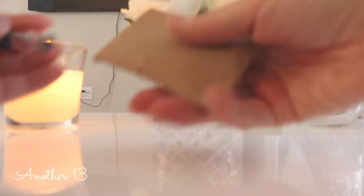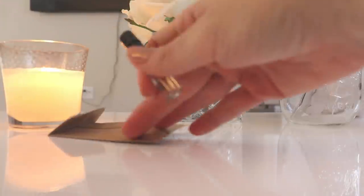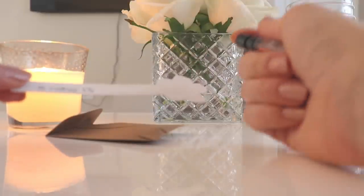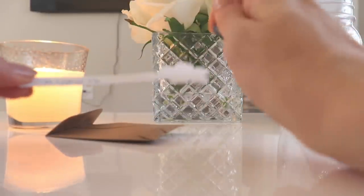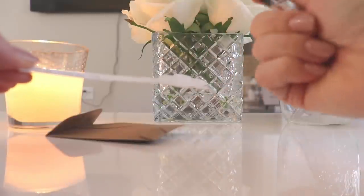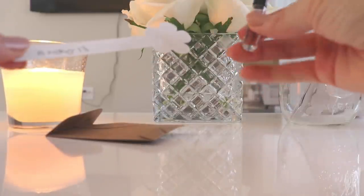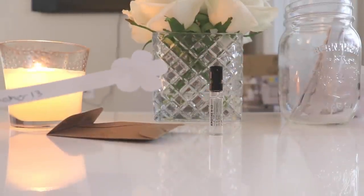Okay, so we are moving on to our last one, Another 13. And this one I have the highest hopes for. I have seen the best reviews from this one, and actually Erin Nicole from Erin Nicole TV has this one, and she really likes it. She and I have pretty similar taste. For some reason, it doesn't really want to spray. Well, that's okay. I think I got enough on there to get a taste of it.